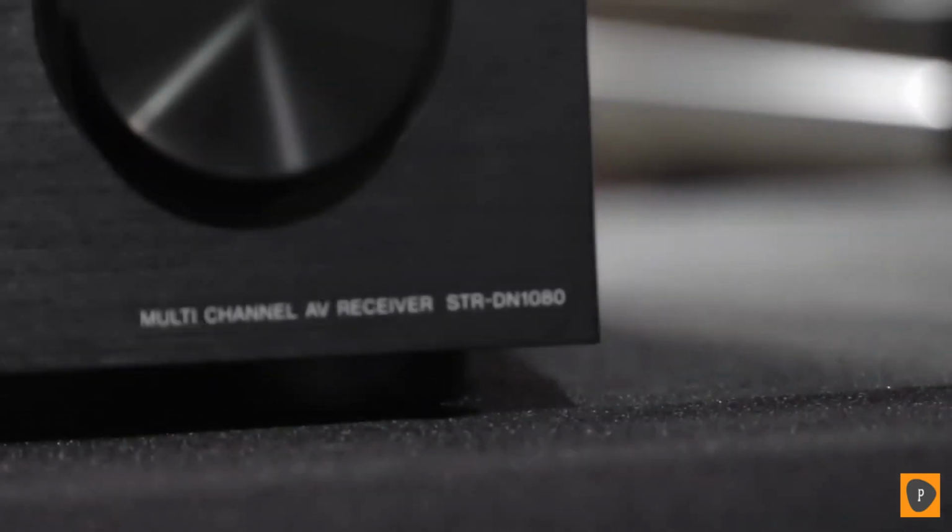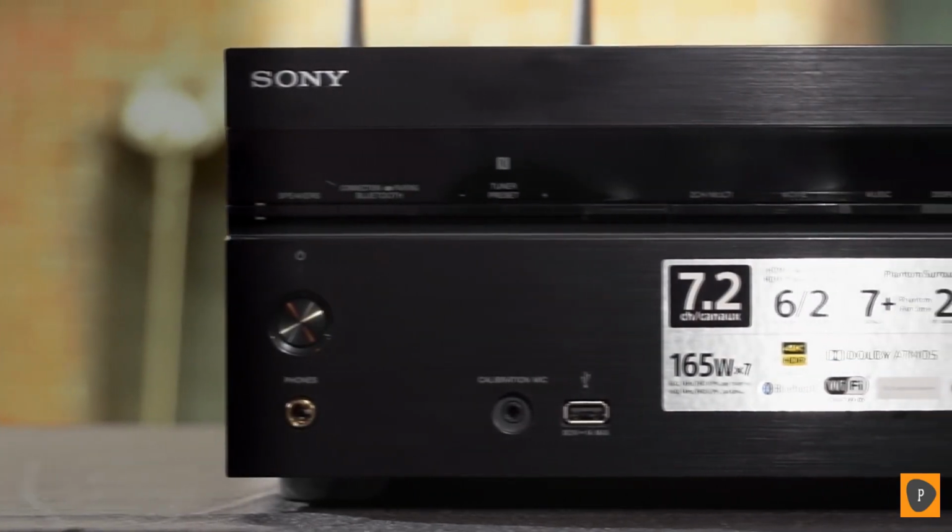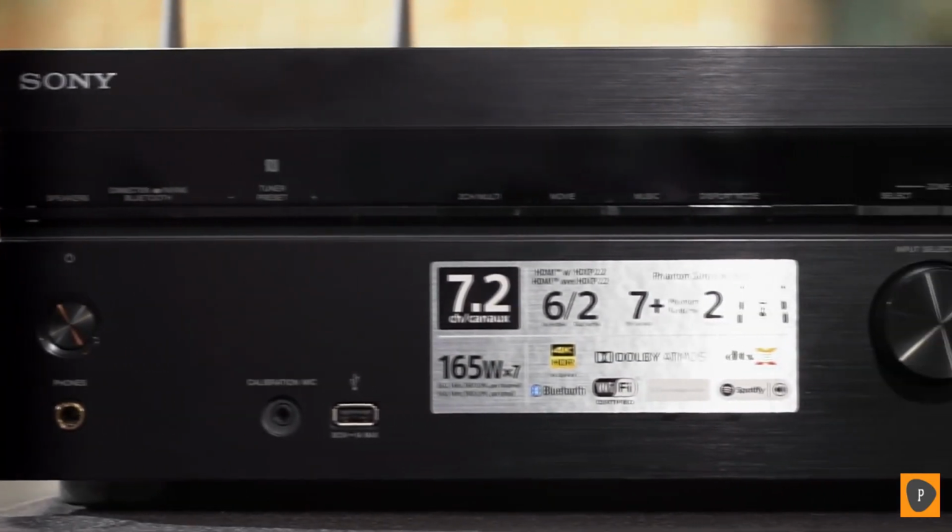Sony's STRDN1080 is one of the best-selling receivers on the market, and it's so good it won many awards from What Hi-Fi, including Product of the Year and Best-Selling Receiver under 500 pounds. Receivers traditionally have provided you with a two-dimensional surround sound experience. The STRDN1080 also supports Dolby Atmos and DTS:X. These provide you a three-dimensional audio experience with sounds coming not from just around you, but also from above.